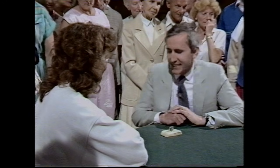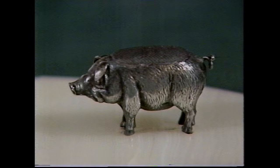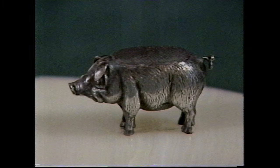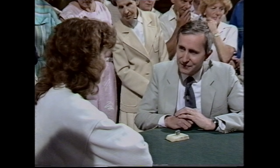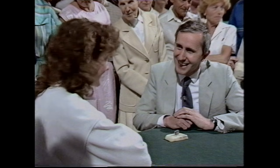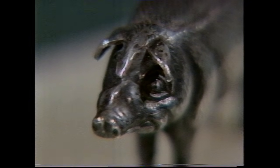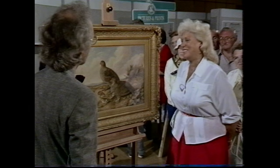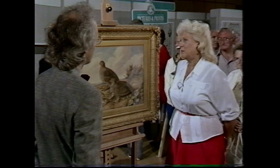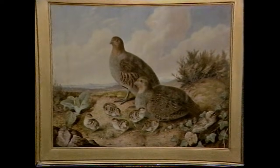So at 20p, today, I would expect him to sell at least 120, if not 150 pounds. Good grief. That's not a bad return, is it? Not a bad return. Do you know anything about this painting? Not at all. This is a family picture? No, I bought a place and it was furnished and it was in the house. Well, that's wonderful. I didn't pay anything for it.